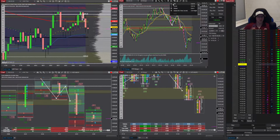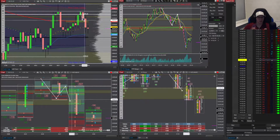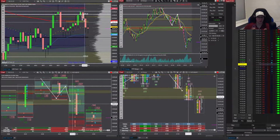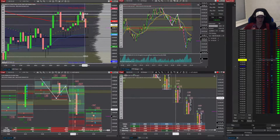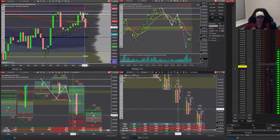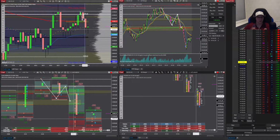Let's take away this local here, and we traded on this level, and then it just became heavier. The seller just stepped in and pushed the market down really hard, and a huge imbalance here. They're hitting the bid all the way down, and took our target straight away.